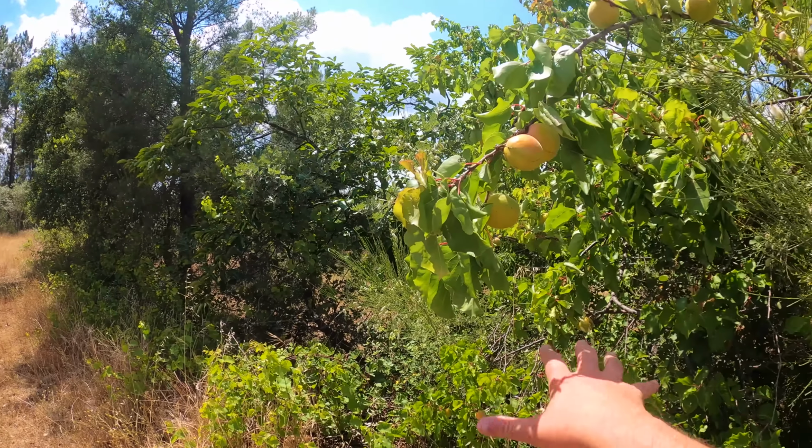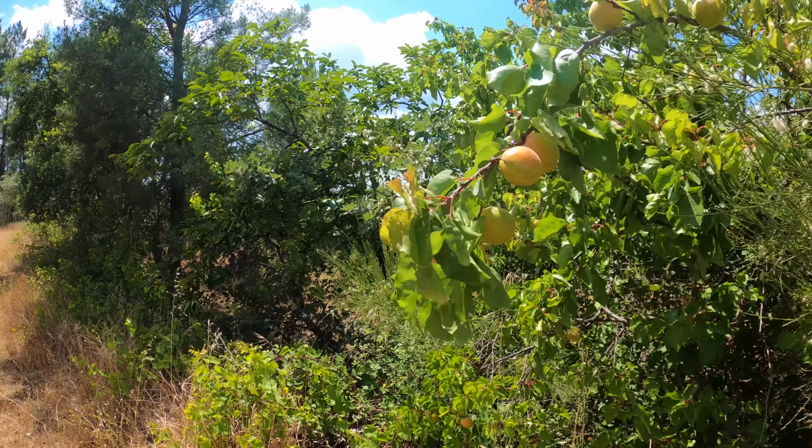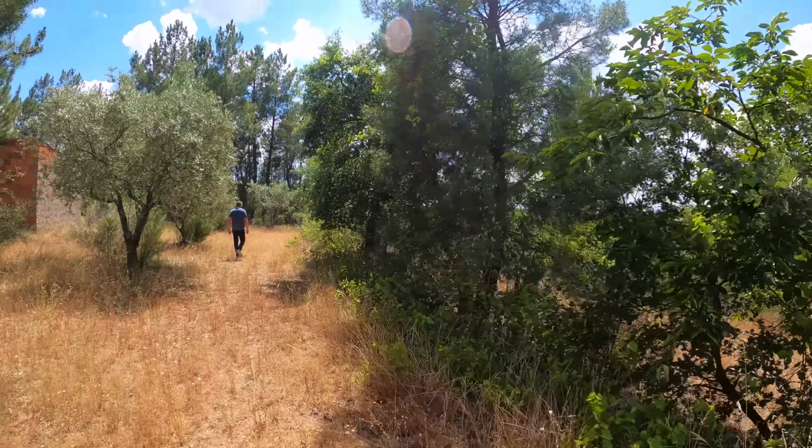Andrew was just telling me that there's some apricot trees on this lower side here. You can see a couple of the branches hanging over the top of this terrace here. But Andrew was saying the ones down below are riper, so we're going to go have a look at those.